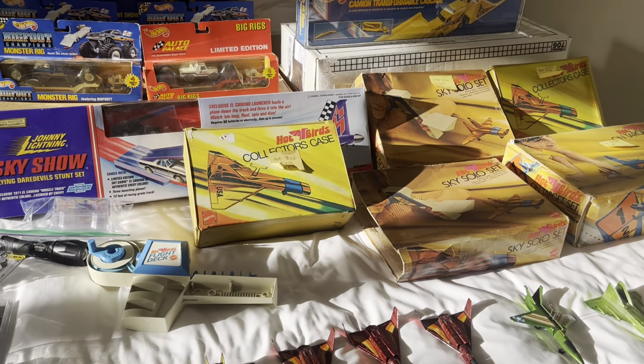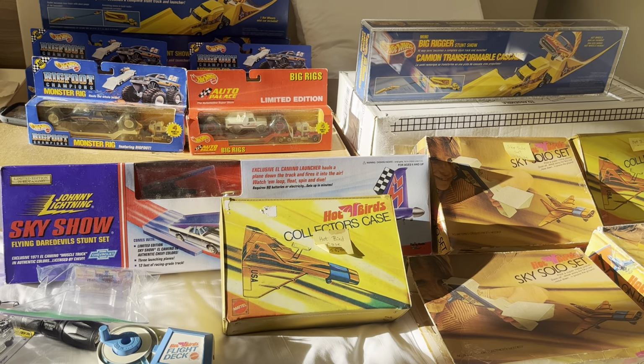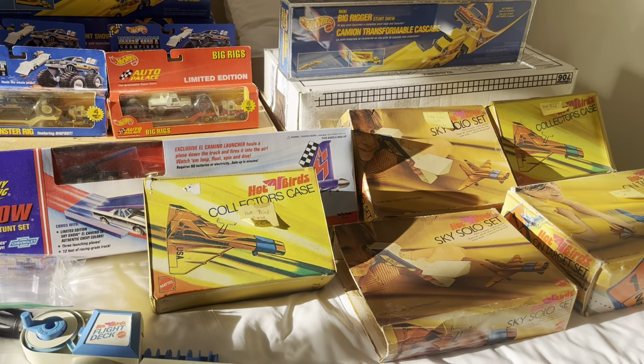I don't get it. Those packs, guys, right there. Look at that. Pretty nice. Bigfoots, big trucks, and more convention.